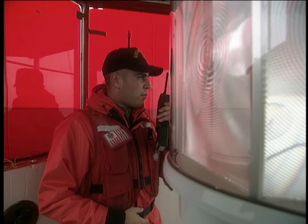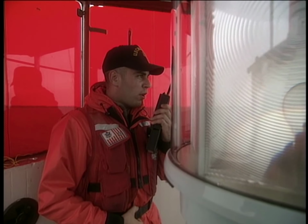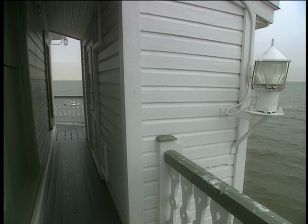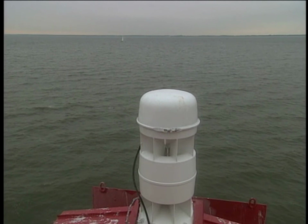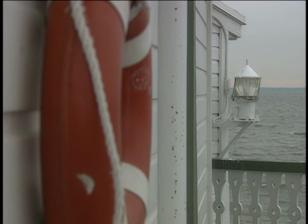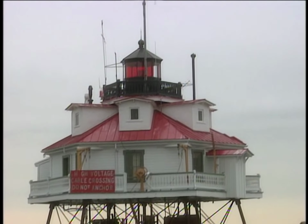Coast Guard Station Annapolis is Thomas Point Light. Thomas Point Light Station Annapolis. Running with the lights out. Come check it out. Over. Roger that, Thomas Point Light.